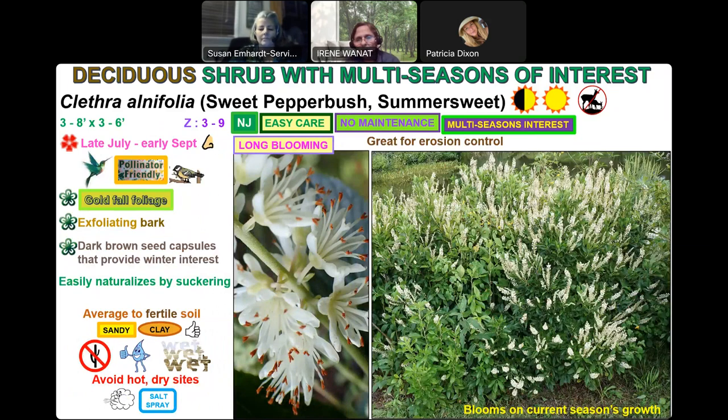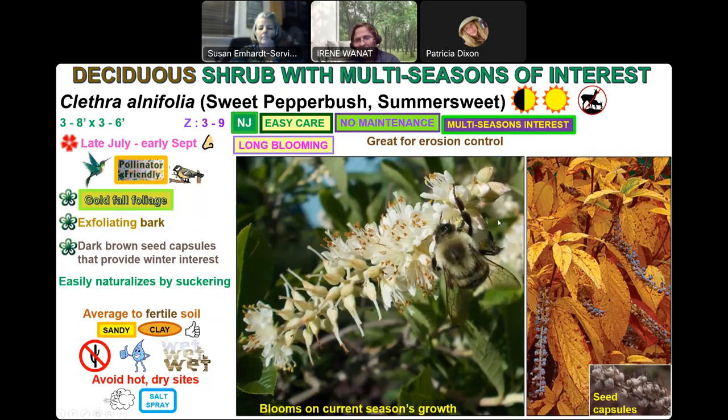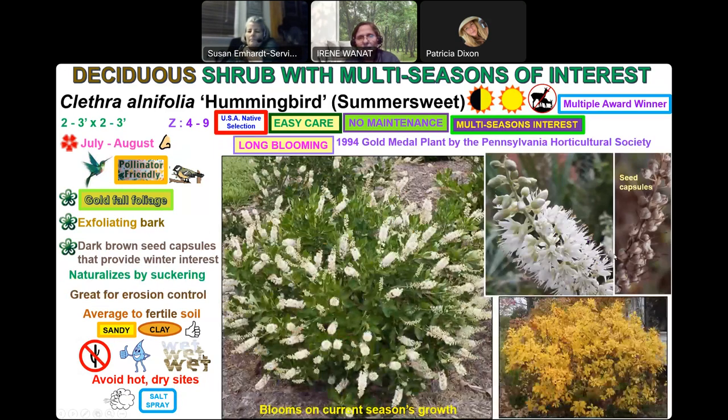Here is sweet pepper bush, which blooms late July, early September. It loves wet sites, does not like hot sites, and this can bloom in part shade or in the sun. Here's a close-up of the bloom. This is what the foliage looks like in the fall, and the seed capsules, which unfortunately hang around, and sometimes it doesn't really look nice.